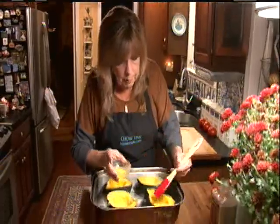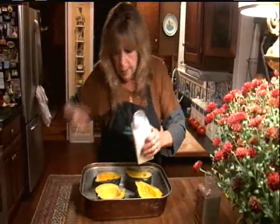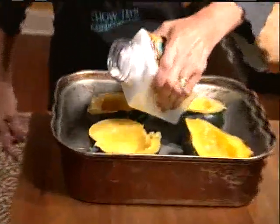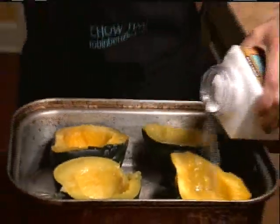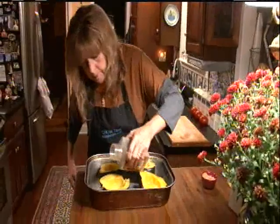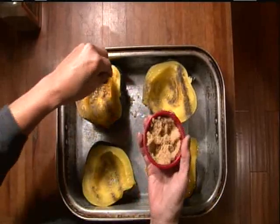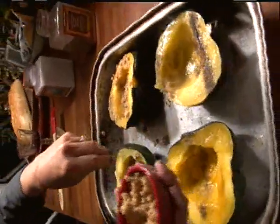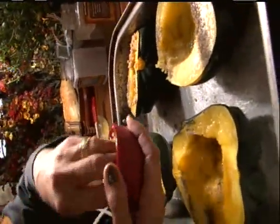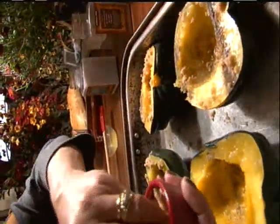So now I'm just going to take a little melted butter and brush them. Nothing wrong with a little butter on your acorn squash. A little dusting of salt, not much. And pepper. And I like to sprinkle a little bit of brown sugar on there. Not too much, just to give it a little touch of sweet, and that's going to caramelize when I roast these.